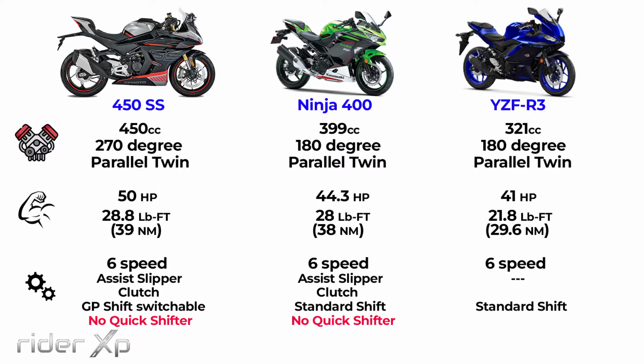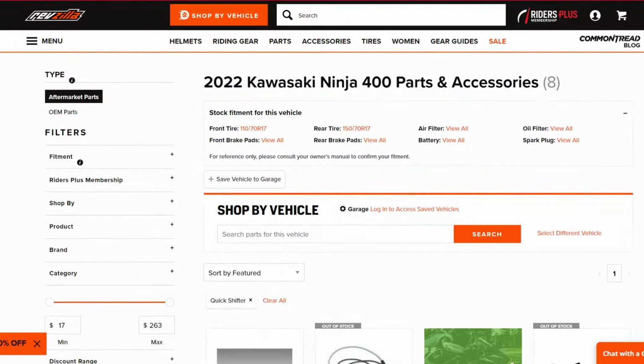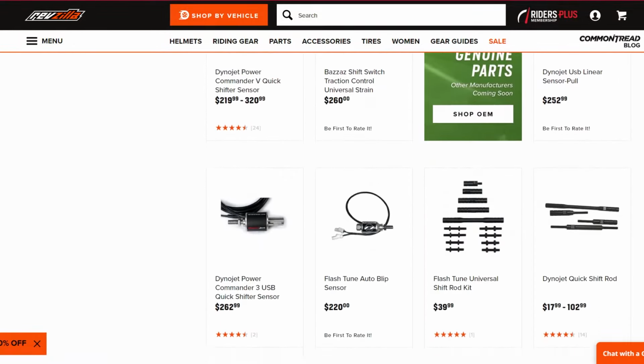None of the three motorcycles have a quick shifter as standard, but for the Kawasaki and Yamaha, you do have optional upgrades available, which is not the case with CFMoto at the time of making this video.